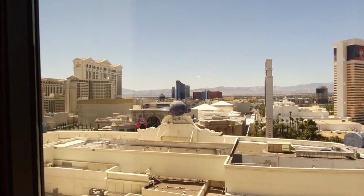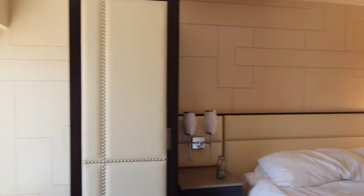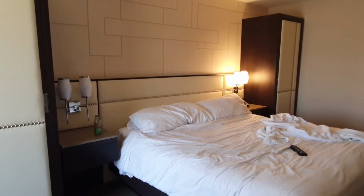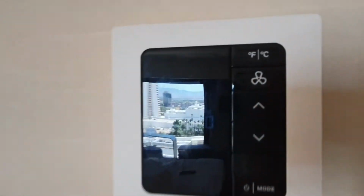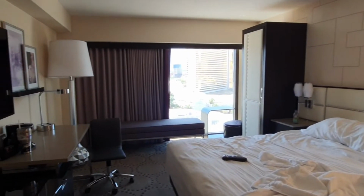We have had an absolutely wonderful stay here at Harrahs and highly recommend this on your mid-price range on the Las Vegas Strip. Temperature comes down to a low. So that has been your Harrahs King room tour.